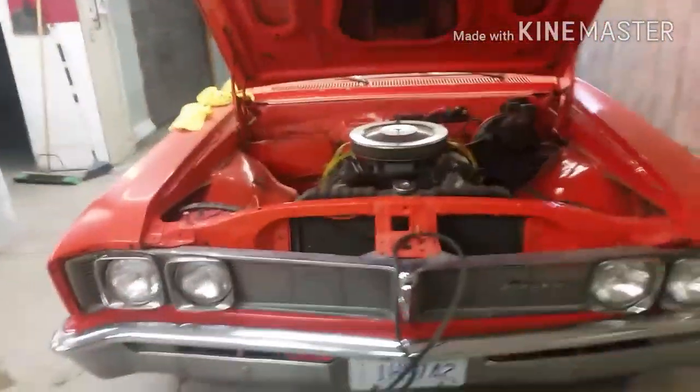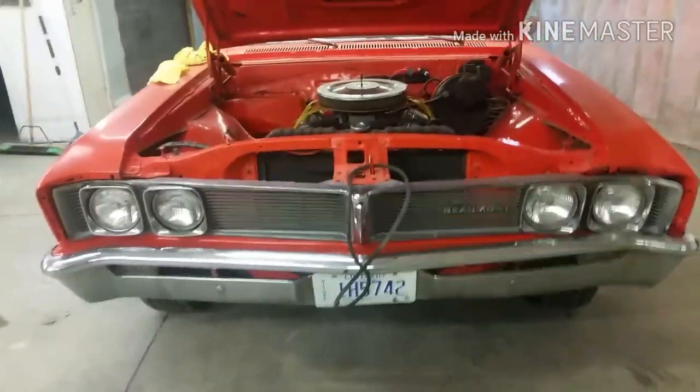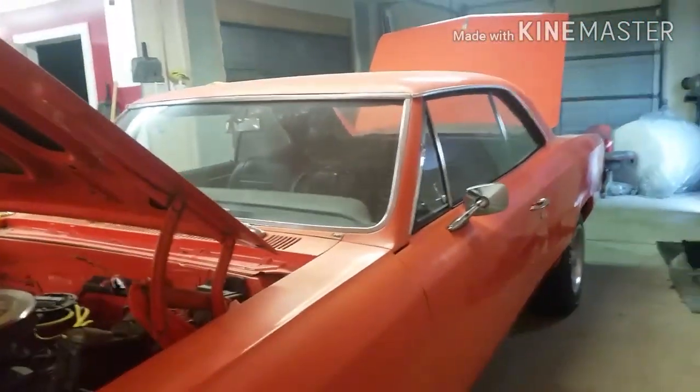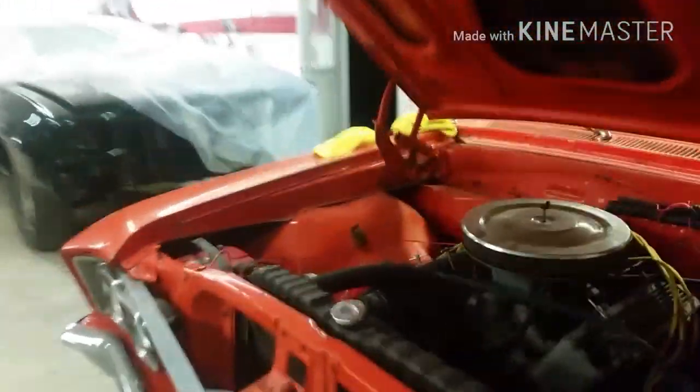Is the 67 Beaumont. For you US folks, that's a Chevelle. Up here in Canada, they're called a Beaumont. A little bit harder to find the Beaumonts, but it's an original 67. This fella's had it most of his life. I think he said he did most of the restoration when he first got it, over 20 years ago, 25, 30 years ago maybe, and painted it, and he's just been enjoying it.